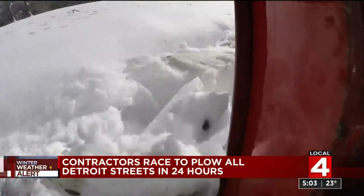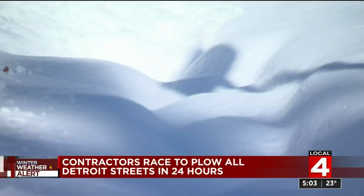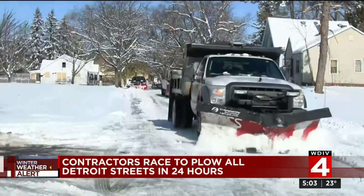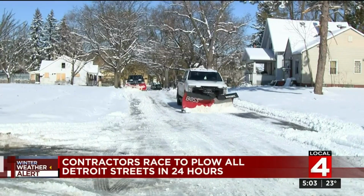Detroit has 1,884 miles of residential streets. No small task to remove the snow. And so the magic bullet has been to break the city into 7 zones to get the snow moved. We're just trying to get the job done quickly as possible and neatly as possible.